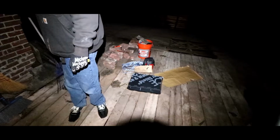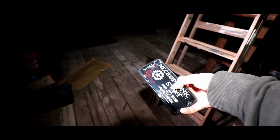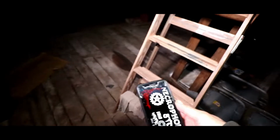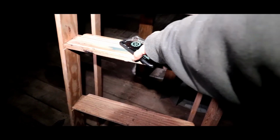I'm gonna try something out. I'm gonna try out the necrophonic real fast. Alright, put it down though. I'm hearing a lot of that walking around, man. Let's start. Can you make sure the volume goes higher? That's it. Really?